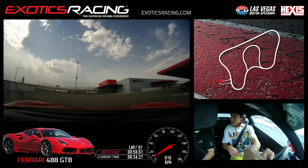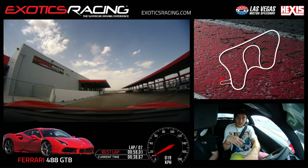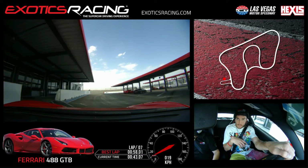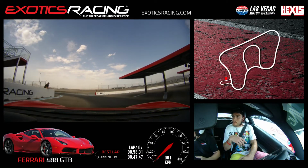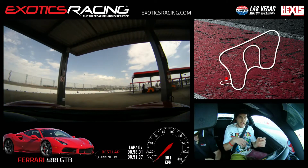Learning the car is part of it. Figure out what it can do, what it's going to feel like, the suspension setup, the steering wheel ratio, things like that make a big difference, especially when you go from Italian cars to German cars. They have very different characteristics. Yeah, I can't wait to see the difference.